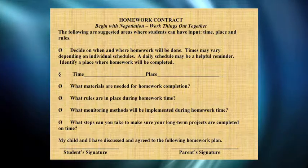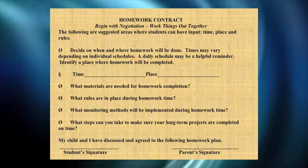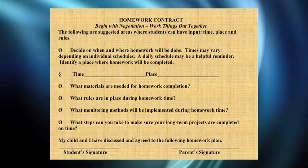But we've included it in the child program also because it can be done as a homework assignment with the child, to assign them the homework assignment of going and talking to their parent and working together collaboratively to fill out this homework contract and negotiate when and where they do their homework each day.